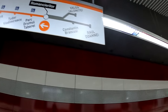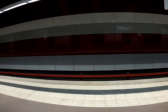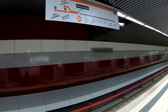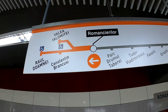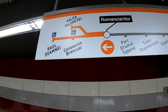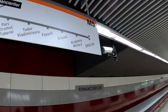and wait on the platform over this side for the train, and they run about every 10 minutes. So yeah, we just missed one, but as you can see on this side, this one goes straight through from here. And coming back, I think we've got to do the same. Come back, get off here if you want to get back to Eroilor.